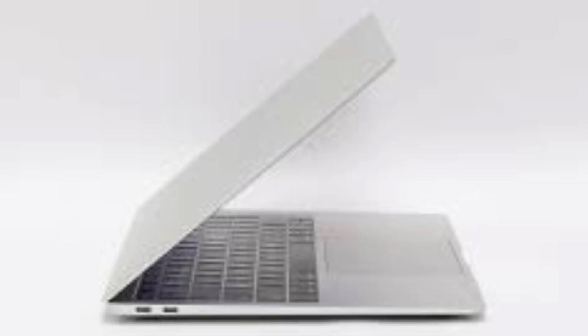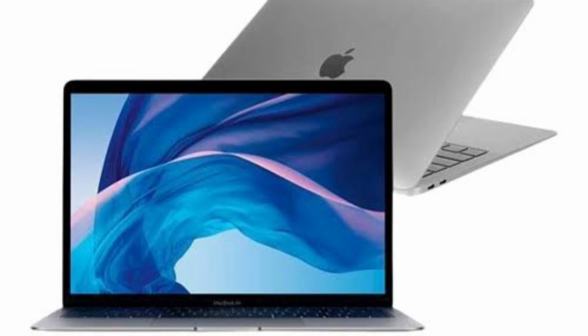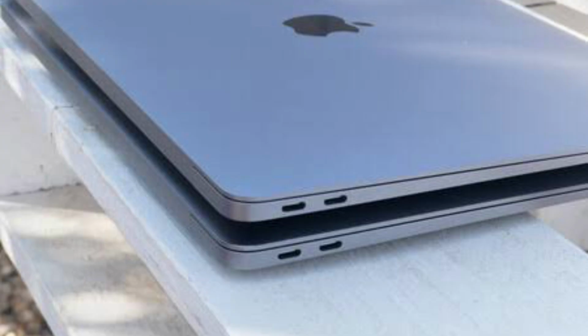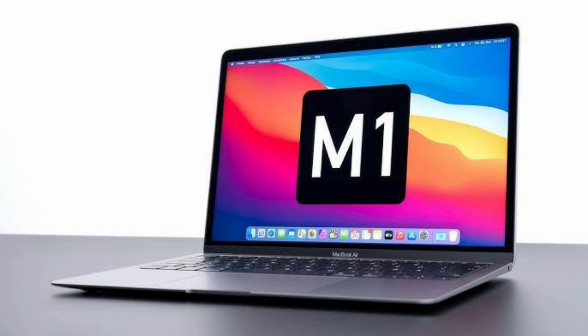Another downside is that the M1 only supports a single external display, which is restrictive for users who prefer a multi-monitor setup. The transition to Apple's proprietary chip also means that some legacy software may face compatibility issues, especially for applications that haven't been updated for M1's ARM architecture.